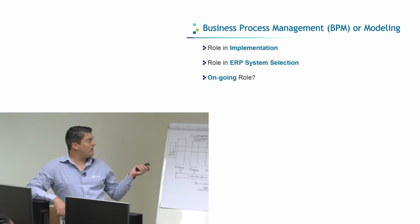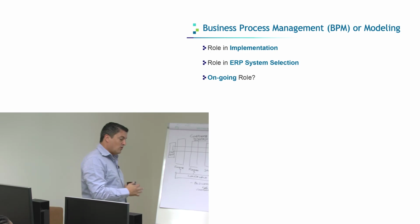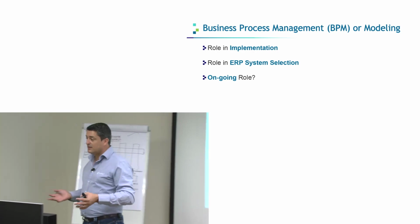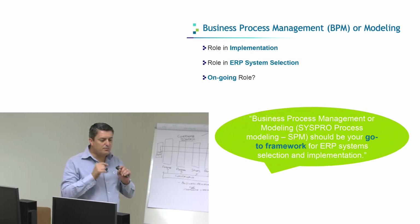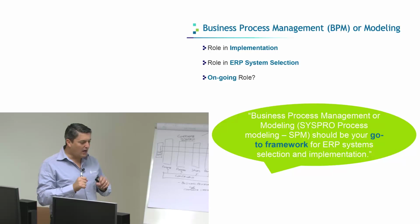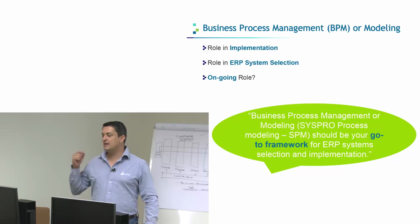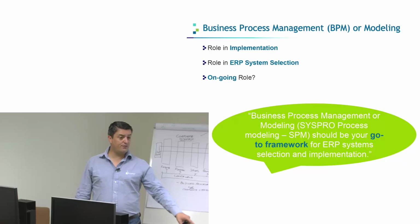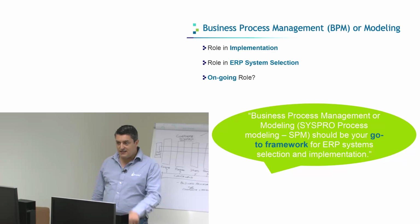So the third question is, well, what is the role of business process management ongoing after companies implement it? Business process management or business process modeling or SYSPRO process modeling, there's a whole lot of different terms for it, is not just for the implementation of your system. It should be your go-to framework that you can answer first the question, if I remove this process or these steps on this process from my business, what is going to be the impact long term? Who's it going to affect? Peggy in accounts, John in stores, Sandile in operations. Okay? That's what it's trying to do.